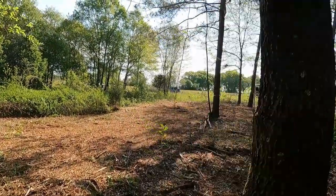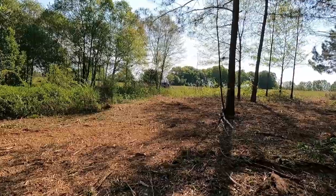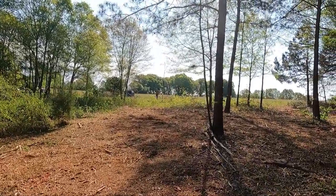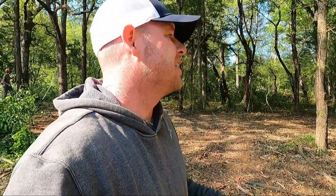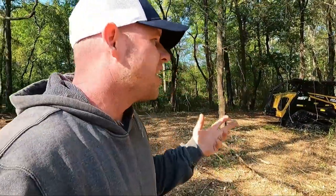It's about the middle of April right now, and we're already seeing dust. So usually what happens a lot of the time with forestry mulching is you get to a point in the middle of summer where it starts getting really hot and really dusty, and it's hard to see, and it's hard on everything on the equipment. The filters, the AC, everything starts getting clogged up with dust. You got to blow it off a couple times a day.